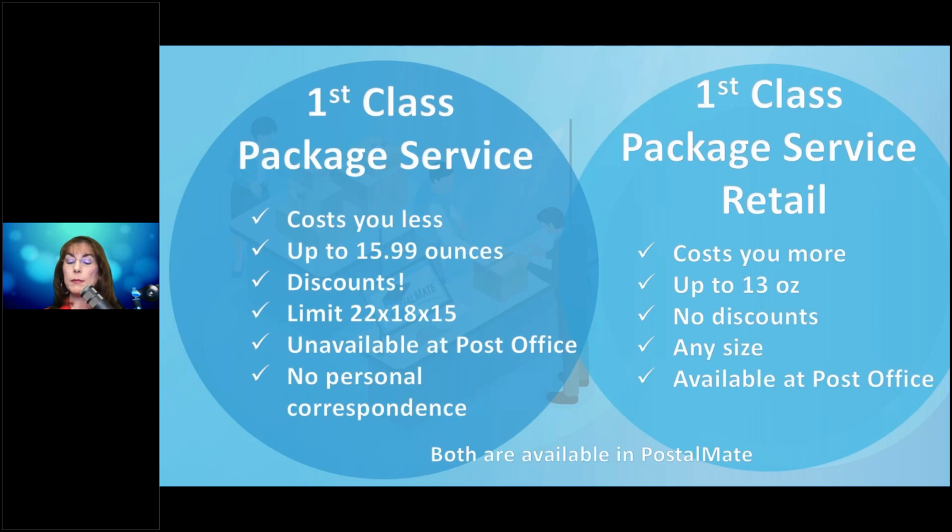We may be able to implement it in Postalmate in the future, but because the size allowances for these two services are different, it actually made a complication. So we'll see if we can get through that in an update in the future. But right now, the limit for first class package service is 22 by 18 by 15.